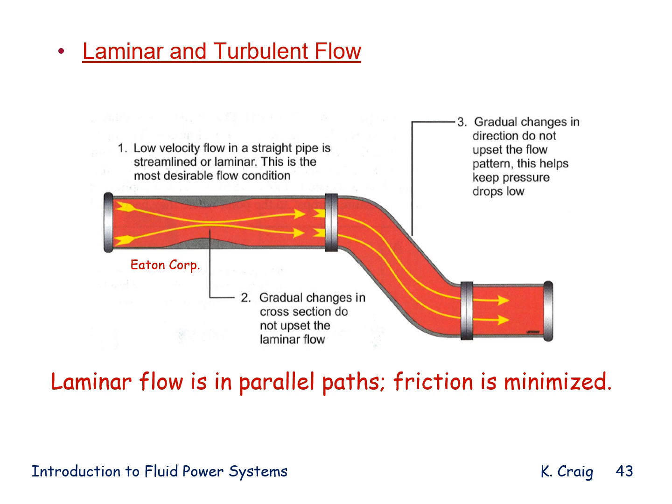Laminar and turbulent flow. Low velocity flow in a straight pipe is streamlined or laminar. This is the most desirable flow condition. Gradual changes in cross-section do not upset laminar flow. Gradual changes in direction do not upset the flow pattern. This helps keep pressure drops low. Laminar flow is in parallel paths and friction is minimized.